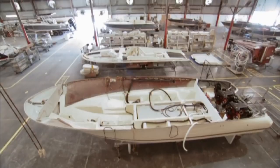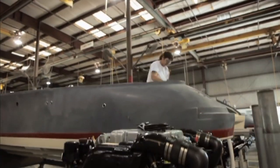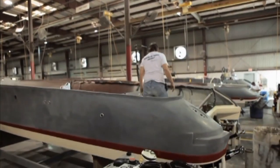When the boats come into us, it's just a shell. We do all the hull rigging, the wire harnesses, the outdrives, the water tanks, the fuel tanks. You know, we slowly bring the boat to life, and then by the time that we are finished with it and roll it up to the decking station, it looks like a boat.